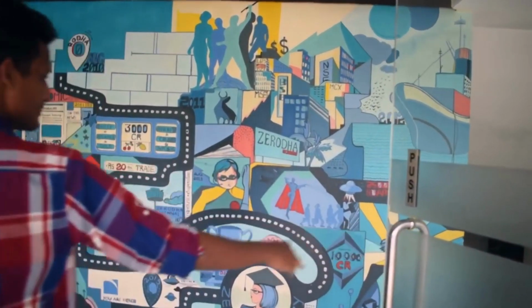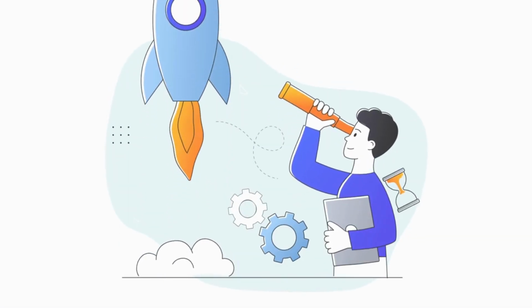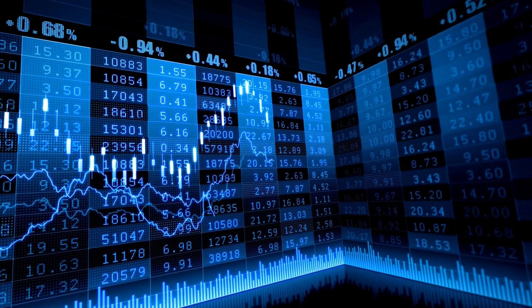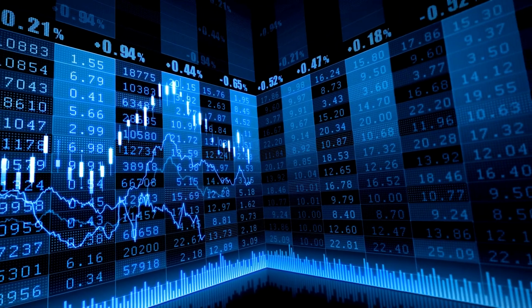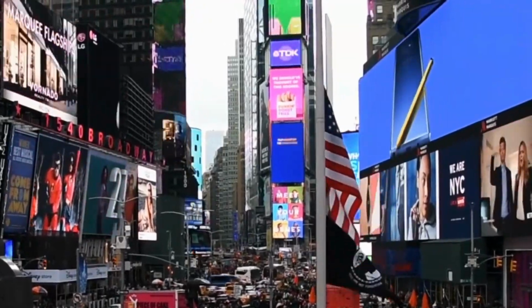Today we are going to talk about how Zerodha built a great product, becoming one of India's largest stockbroking companies. Zerodha is a remarkable story in India's startup ecosystem. It has 6 million customers, handles 15% of India's retail trading volume, and is valued at over 3 billion. It was able to achieve all this without any external funding or marketing.